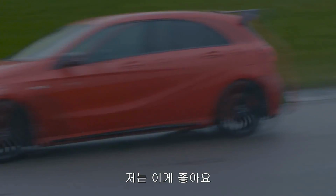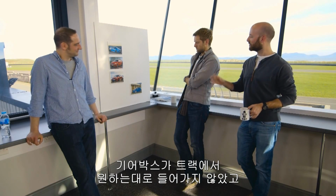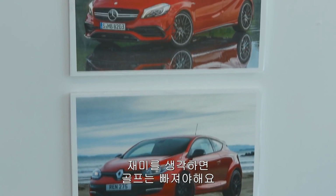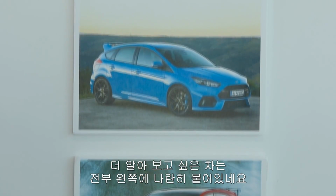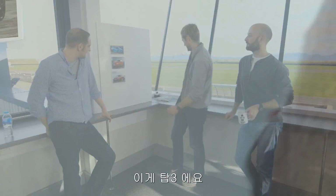I think for me, it's just got that edge. Whereas the Golf, like you said, it's really good, but the gearbox doesn't always work with you when you want it to on track, and it just feels that bit more ponderous on turning. I think it's a brilliant all-rounder, but for out-and-out fun, I think the Golf goes. When I'm thinking about what car I want to drive tomorrow, what car I want to learn more about, they're all on the left-hand side of that board. So we're saying farewell to the Volkswagen Golf R. I think we are. That's our top 3, gents.